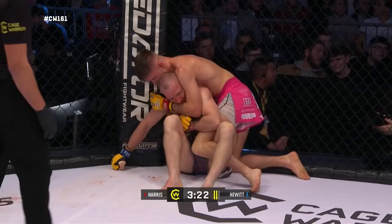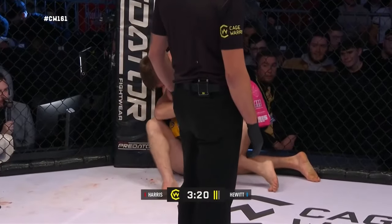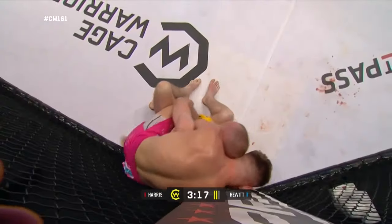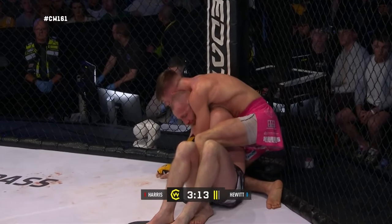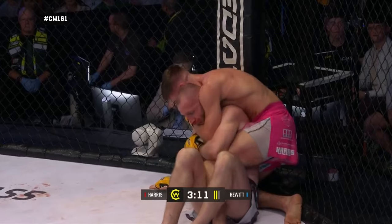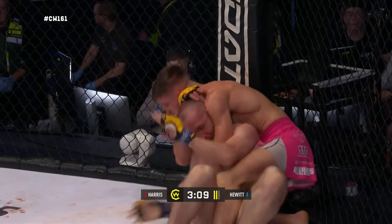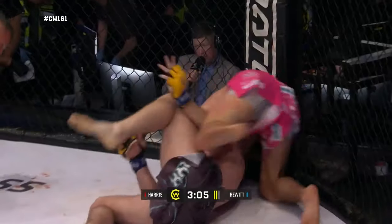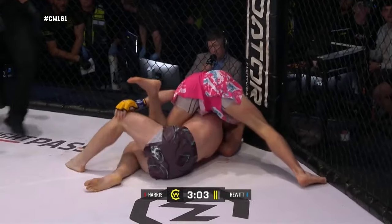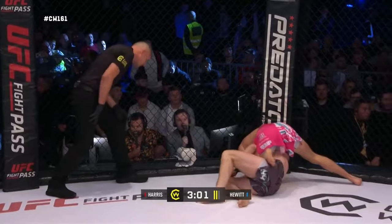He's got one hook in, arm under the neck, the angle's all wrong for the back attack here, and Hewitt has to keep his back against the fence to stop Harris from coming around, and Harris is trying to. He's trying to slide between Hewitt's back and the fence. And he's got to be careful. He attacks the neck here. The angle's not on. But he can attack the neck and he can use this movement to try and expose more of the back and take it.